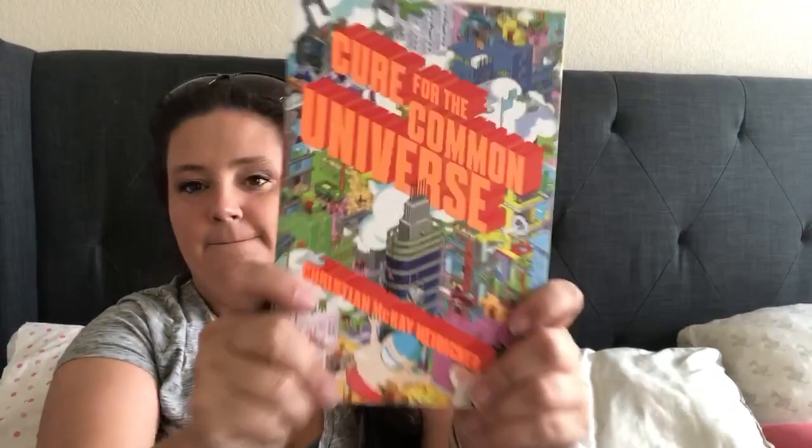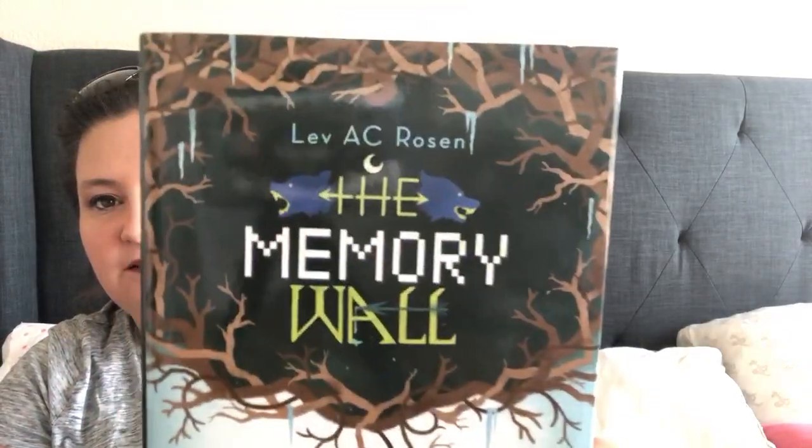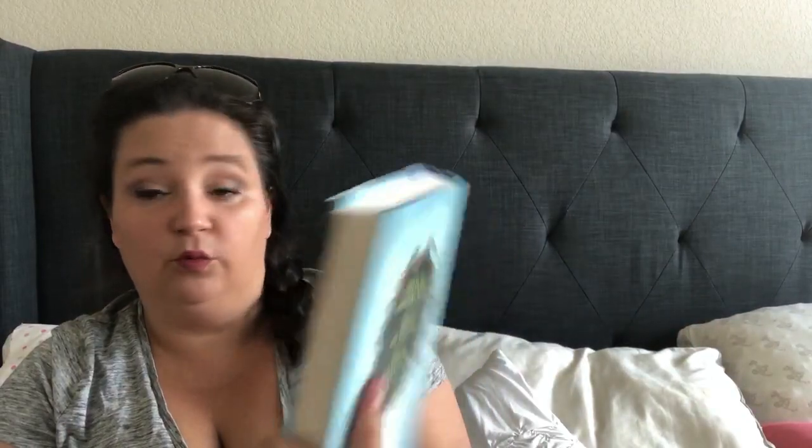Here is, I think this is the adult book, Cure for the Common Universe. Yes, that is the adult book. Let me show it to you. Cure for the Common Universe by Christian McKay Heydrich. Let's see what else is next. It's in my hair. The Memory Wall by Lev A.C. Rosen. That is the teen book.